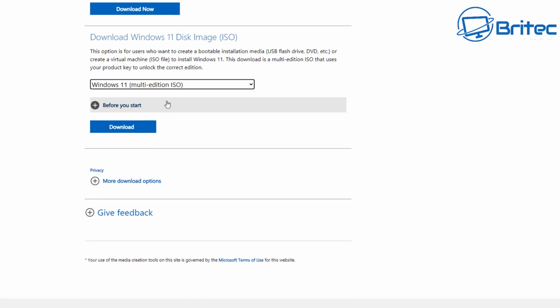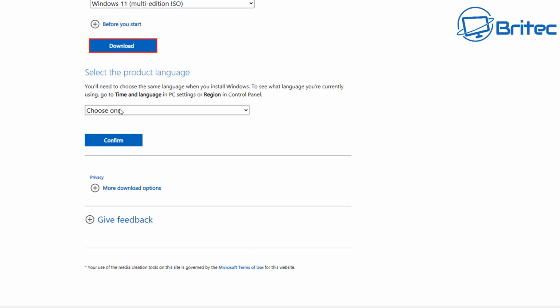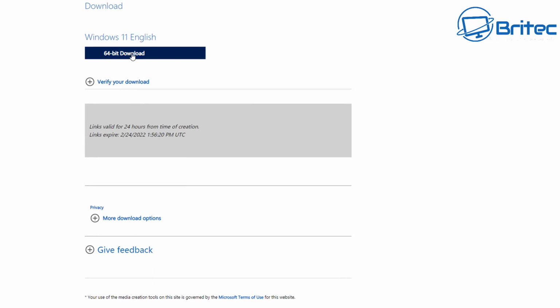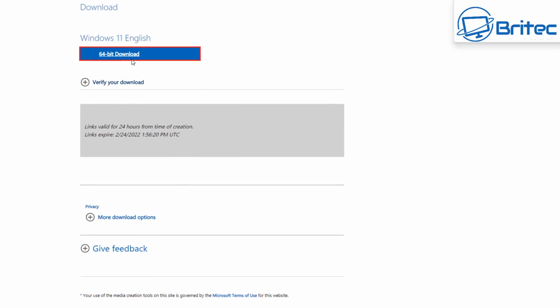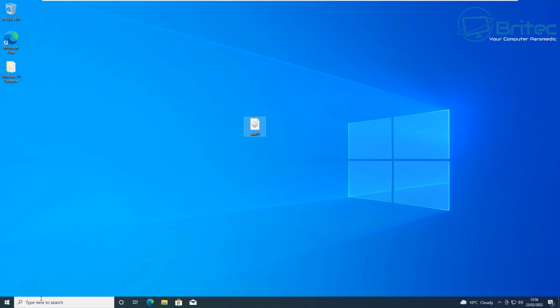You can download the Windows 11 Multi-Edition ISO here. Click download and it will ask you to select your language. So select the language of your country, then click on confirm. Once you click confirm, it will give you the option to download the 64-bit version. Windows 11 doesn't support 32-bit versions, so it's only 64-bit.